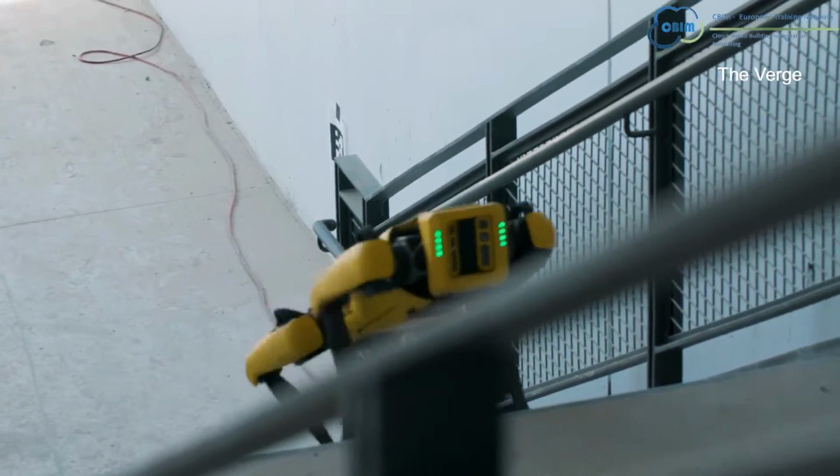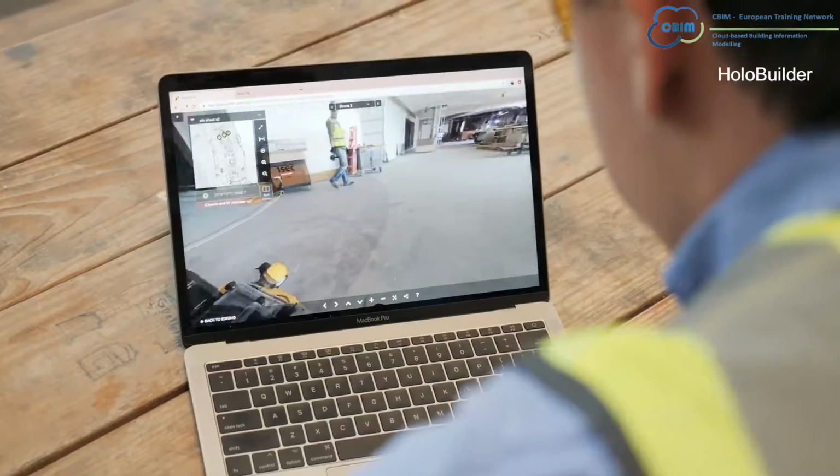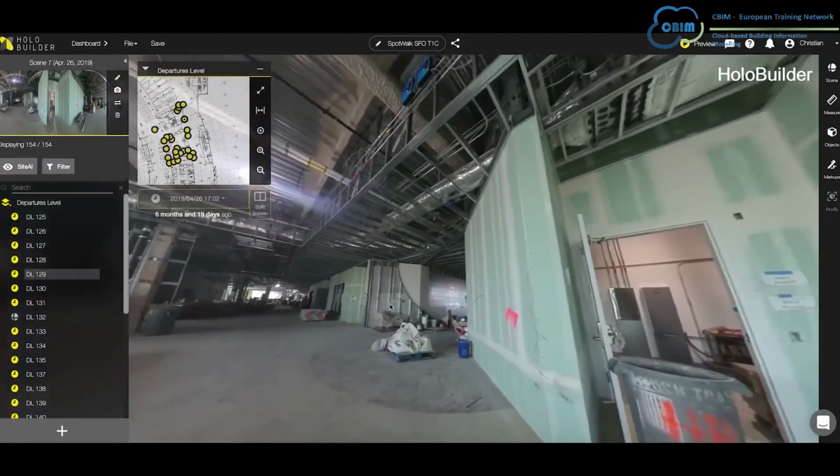Therefore, by doing the dirty and dangerous work at construction sites, Spot can assist in improving construction staff safety. In fact, with sufficient bandwidth, Spot can be controlled from anywhere in the world.